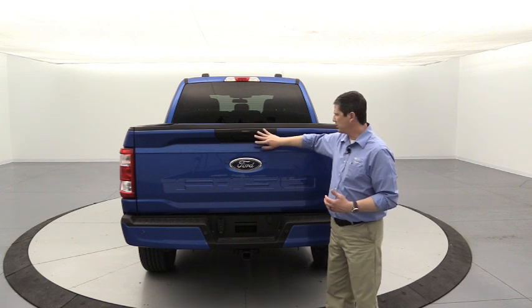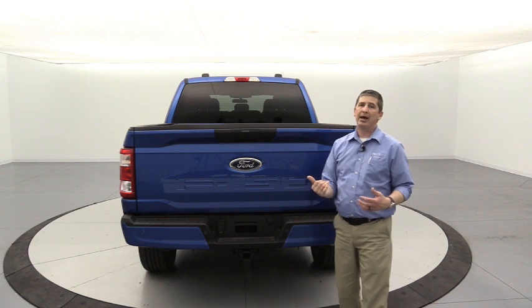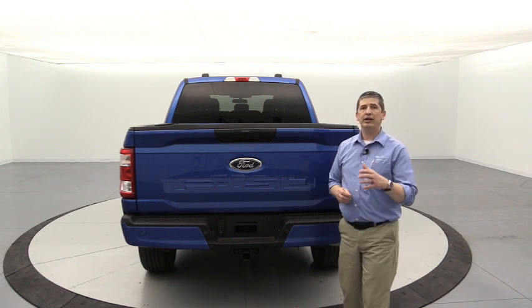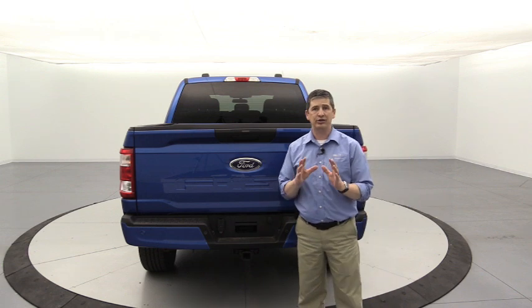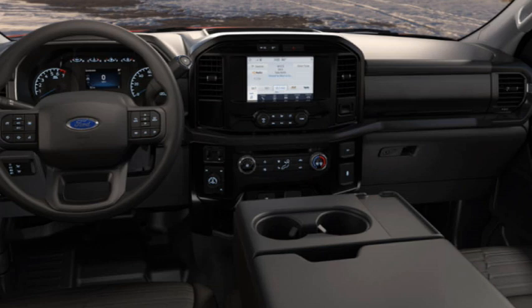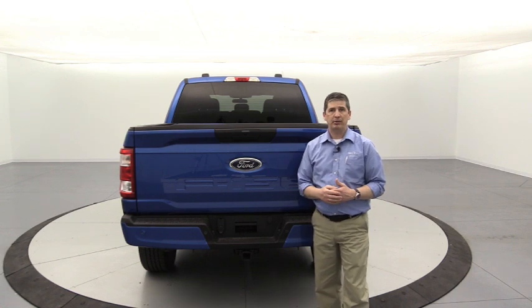Also, you're going to get an LED light back here. This particular truck does not have it, but you'll get an LED light on the tailgate, so that it makes it easier backing up to trailers even at nighttime. So you're going to get that included as well. And you're going to get the trailer brake controller. That's an important thing. Some people need that, some people don't, and so sometimes it's misconstrued, but the trailer tow package gets you the integrated trailer brake controller.